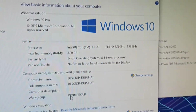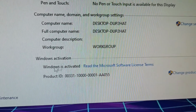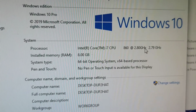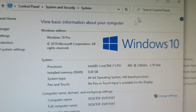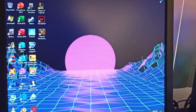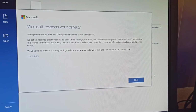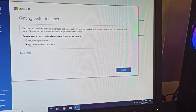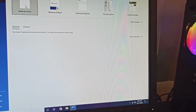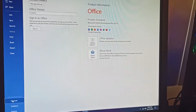Windows 10 is fully activated. Microsoft Office is also fully activated.